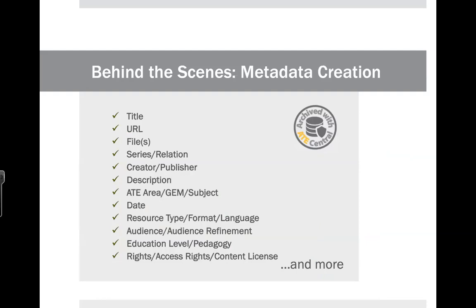So we add a title to the resource, a URL if there is one available. So if you still have the material on your website or if it's on YouTube, for example, we'll add that URL just because it makes it easier for people to view the material than downloading it. We will upload all the files that you provided to us.